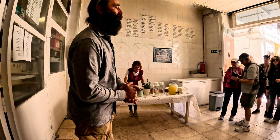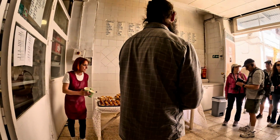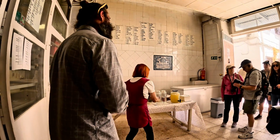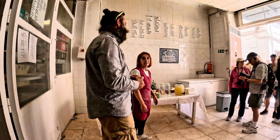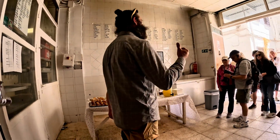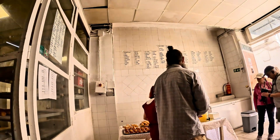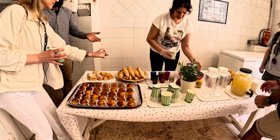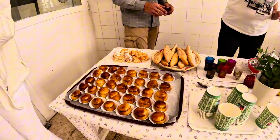This is the oldest bakery here in Albaicin. They have quite a lot of different products. You've got toilets here on your left-hand side. And here you have lemonade. There is tea as well that is coming. Moorish, typical Moorish tea. Go ahead.